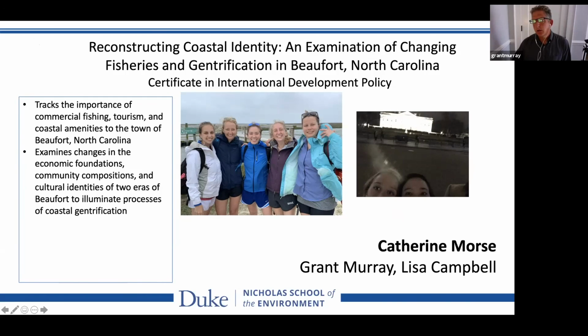And Kat worked on the development of a website where we can actually see some of the themes that she and Lauren worked on together. So they were looking at the change in Beaufort, which of course was where the Marine Lab is, and how tourism has shaped the community over time, how tourism has changed over time, and how the rise and changes in commercial fishing have also changed over time.